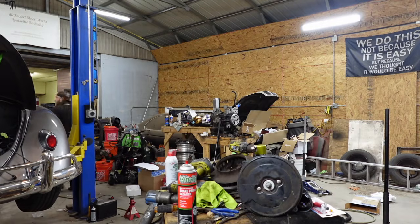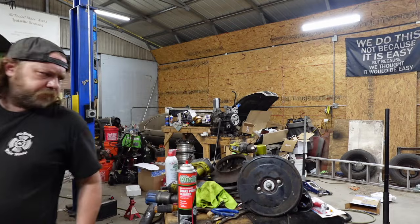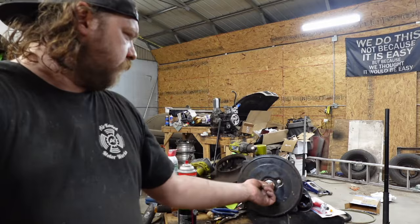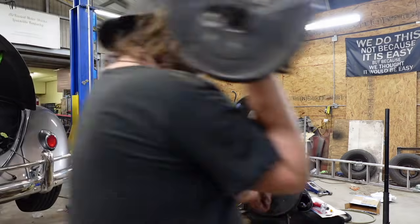Also, the front of that generator looks suspicious. Alternator. That thing's junk. I don't know if you can see, but there's so much play forward and backwards. You can probably hear it. Let me turn the fan off again.